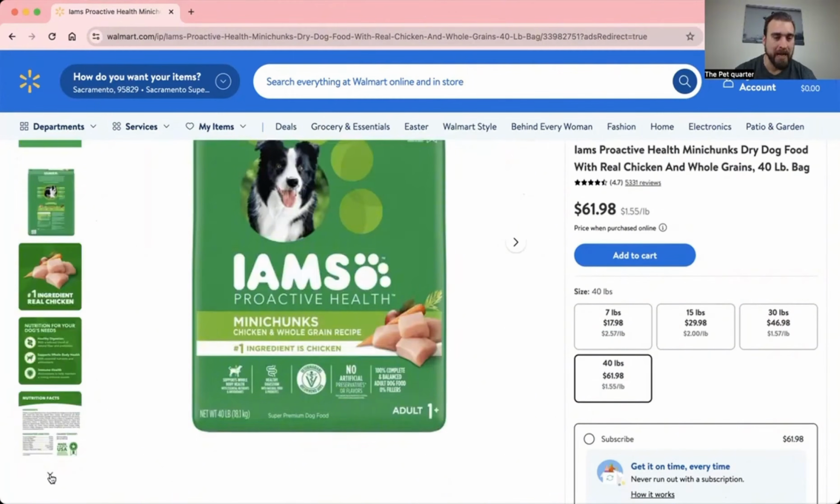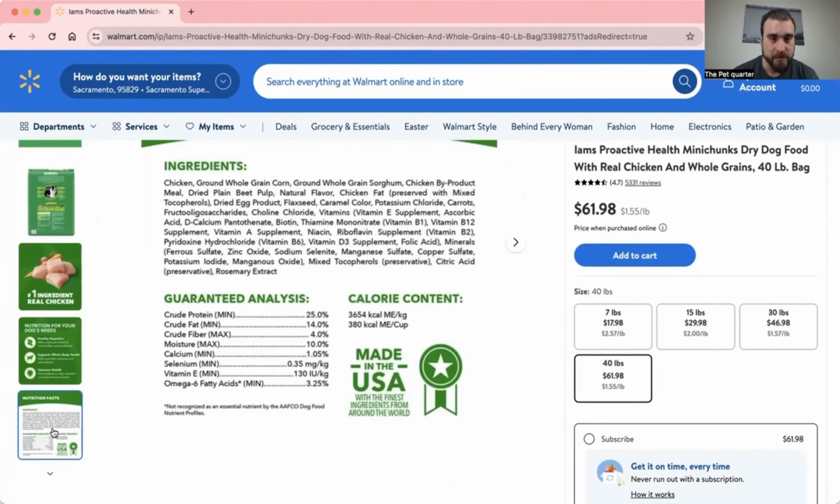But again, we are looking at the ingredients. Chicken is the first ingredient. We applaud that. We like that. We welcome that. But the second ingredient is ground whole grain corn again, and ground whole grain sorghum. Chicken byproduct meal. Again, it's not chicken, but chicken byproduct. What the hell is a chicken byproduct meal? I'm in the industry, by the way, and I'm not really a fan of these ingredients myself.